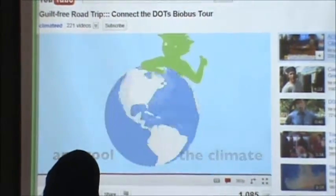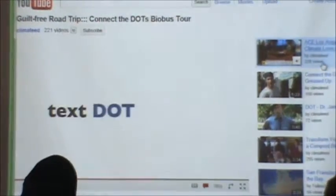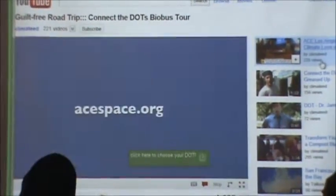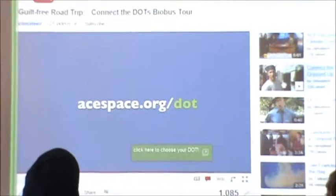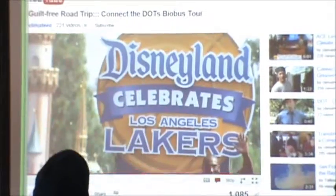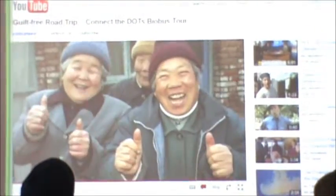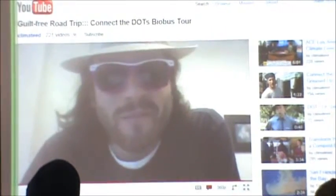Now you can follow us on the interwebs so you can come to the event. And if you come to an event and choose a dot by texting dot to 30644 or going to aspace.org/dot, you are going to get entered in a chance to win tickets to a certain magical location. And then it might be you saying, I know, I'm excited.